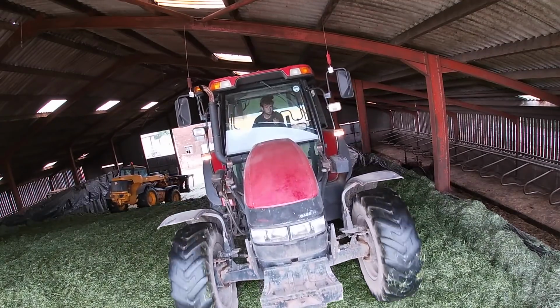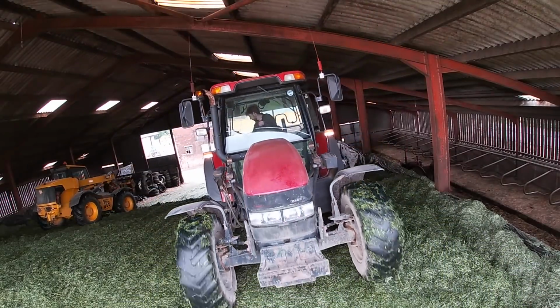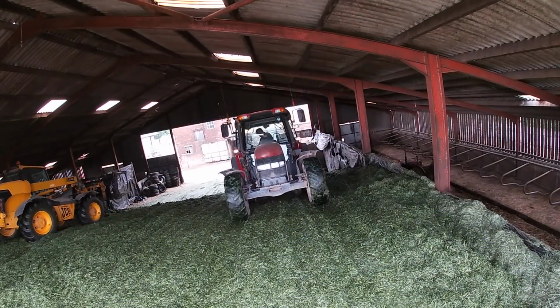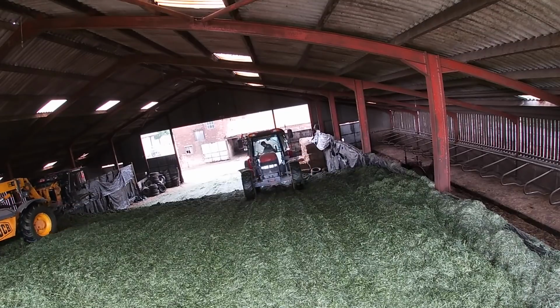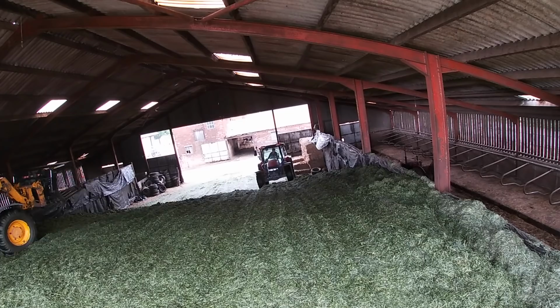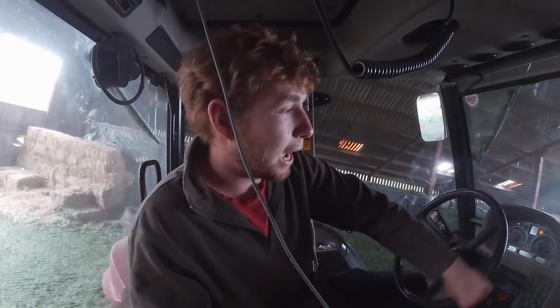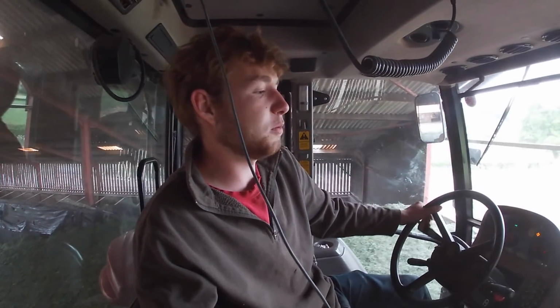What's brilliant with this tractor is, you may have noticed, the front tyres are quite bald. There's not much tread left on them. It's not good for grit, but what it's brilliant for is rolling the silage pit at the end, because you don't get tread marks left in, and you get a real nice smooth finish, which is perfect.